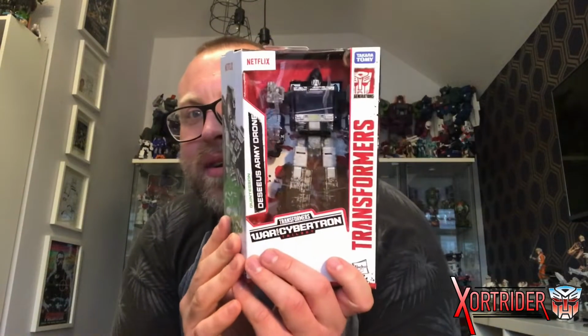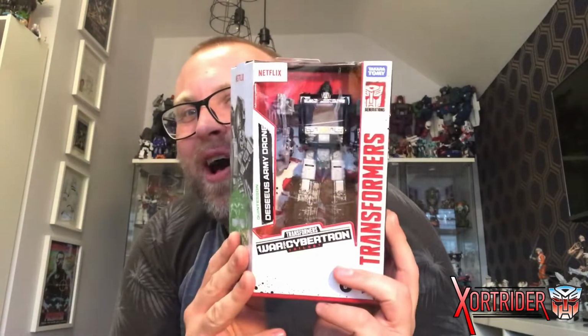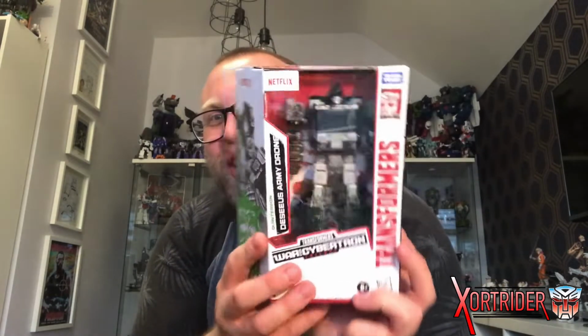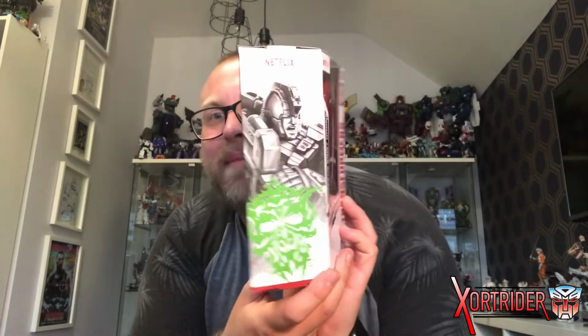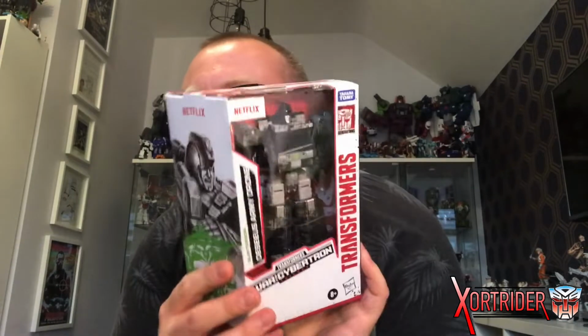Now, I have got Crosshairs up there, I think there he is. But you know what, I do like the head sculpt on this thing, and I thought, you know what, it's a cool figure, I'll pick him up. Yeah, so I thought, why the hell not? And if I wanted to, he could be my Bayverse G1 version of Ironhide, as he's all black, maybe, I don't know. But nevertheless, I picked up Ironhide, which is really cool. Looking forward to opening him.